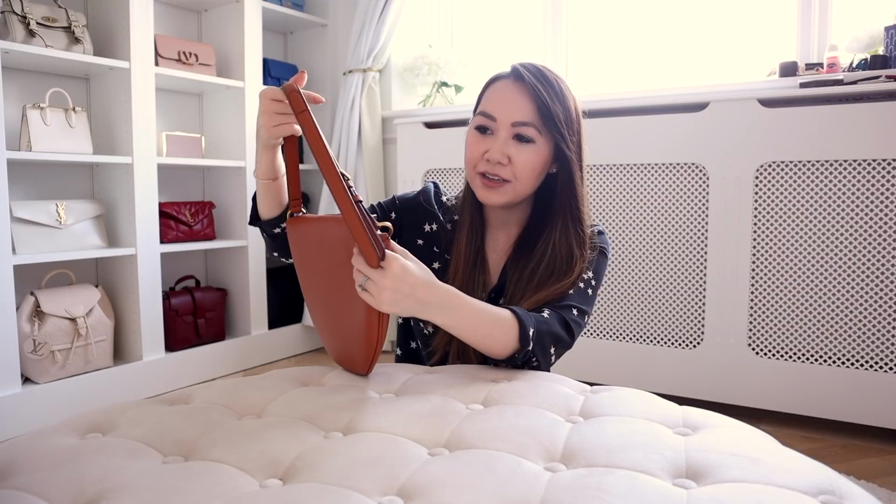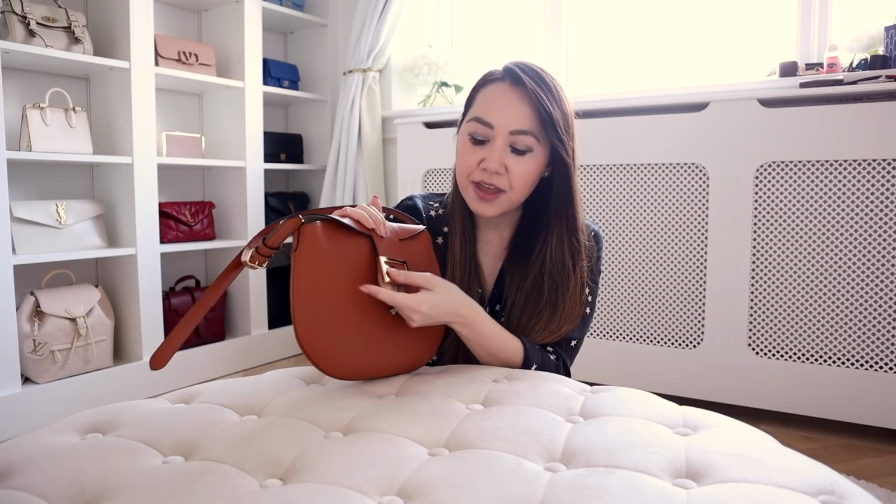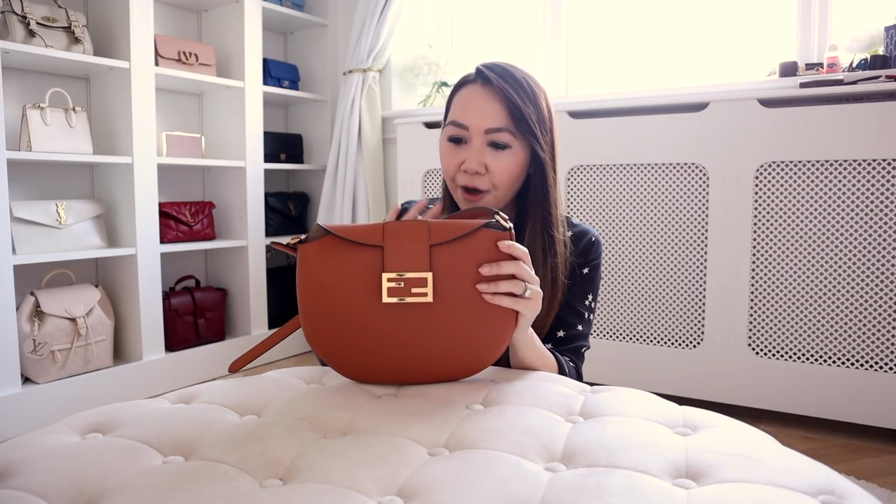I'm really happy I went with the colorway, this beautiful, rich kind of cognac brown. The gold hardware is a lovely addition as well. And then you have that beautiful Fendi logo also. And yeah, I just love the look of it. Like, I don't think I can fault how it looks.